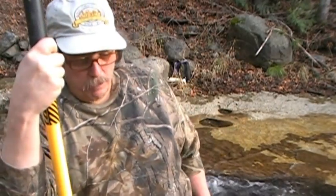In that big hole, there's definitely something in there. I don't know if it's gold. Could be a bolt. I have no idea. We're going to find out.